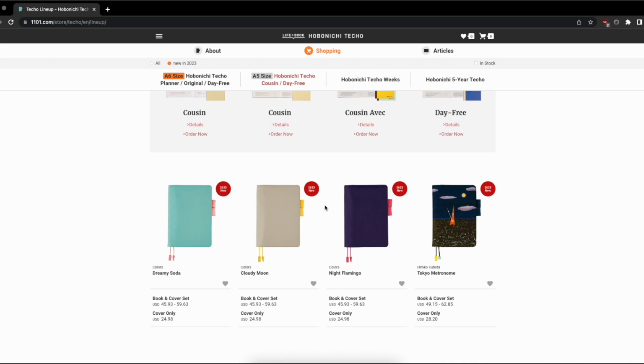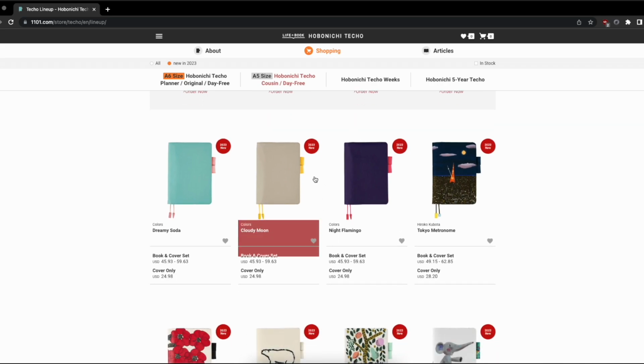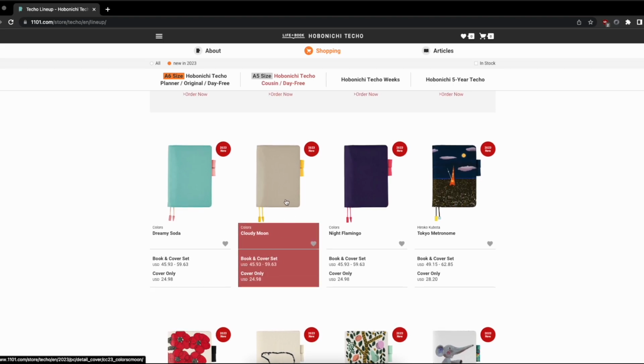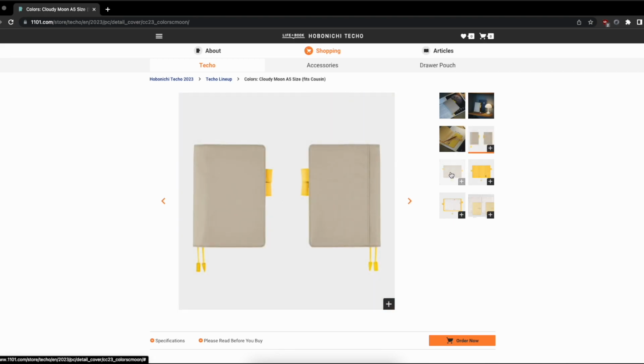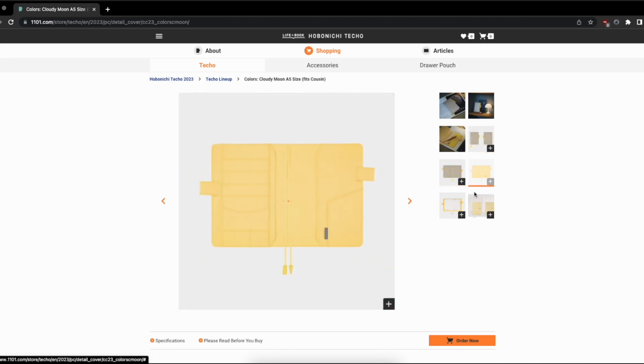So scrolling down, already right off the bat, I'm gonna tell you right now, I love this. In a plan with me that I had posted a couple months ago, I talked about how gray and yellow is my favorite color combination. And I love this so much.